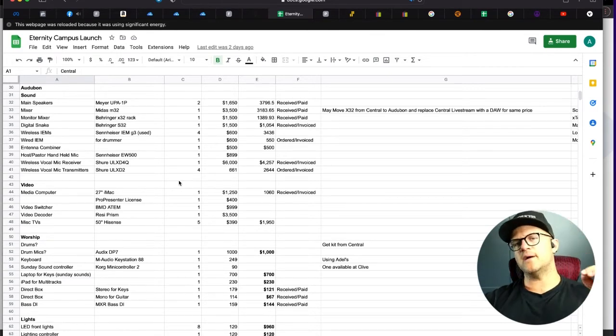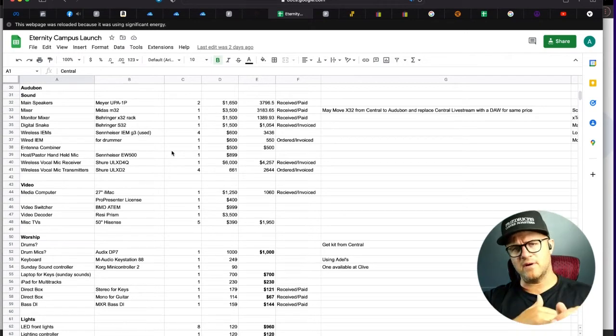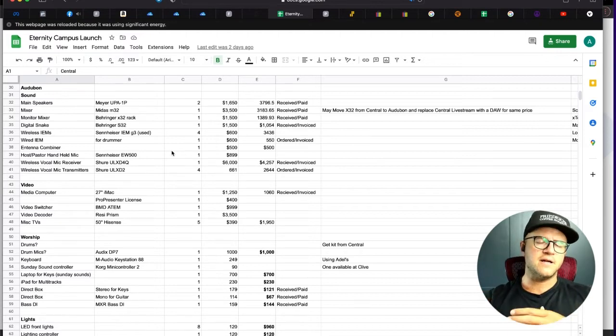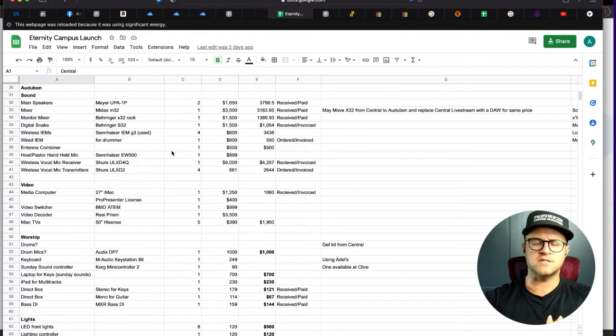I've got a $30,000 budget to completely outfit a new campus and run it almost exactly like our main campus, guys. We're going to have 4 wireless handhelds, 4 wireless in-ear packs. We're going to have a full drum kit with drum mics. We're going to have keys running Sunday sounds. We're going to have a laptop running multi-tracks to trigger the screens. So the screens will be using ProPresenter. We're going to have a projector, a very large projection screen, and all of this plus lighting, plus direct boxes and cables, the whole 9 yards, for $30,000.